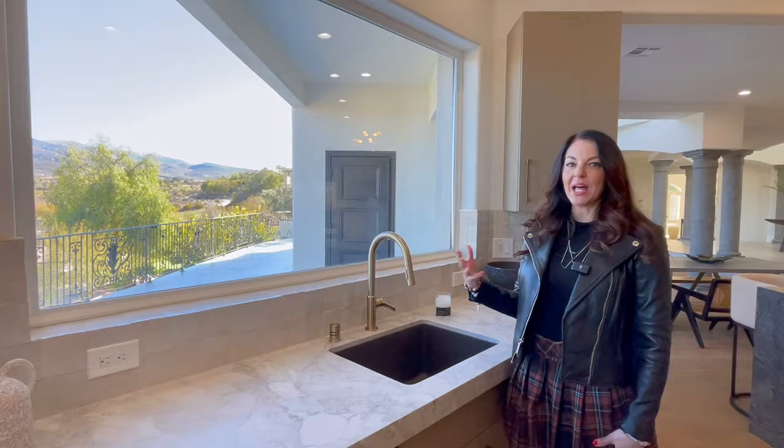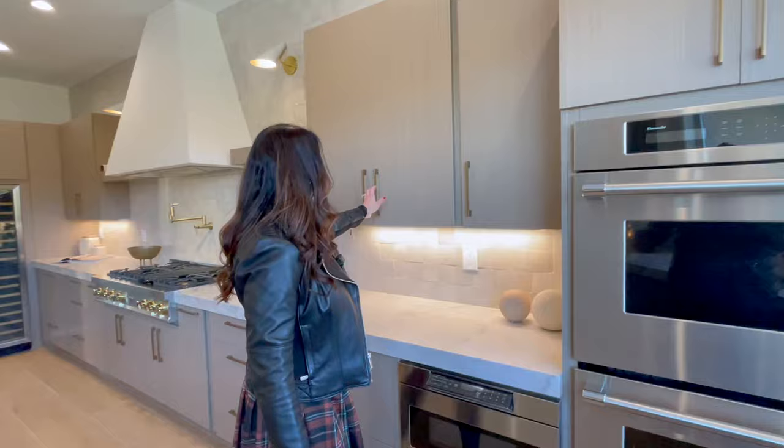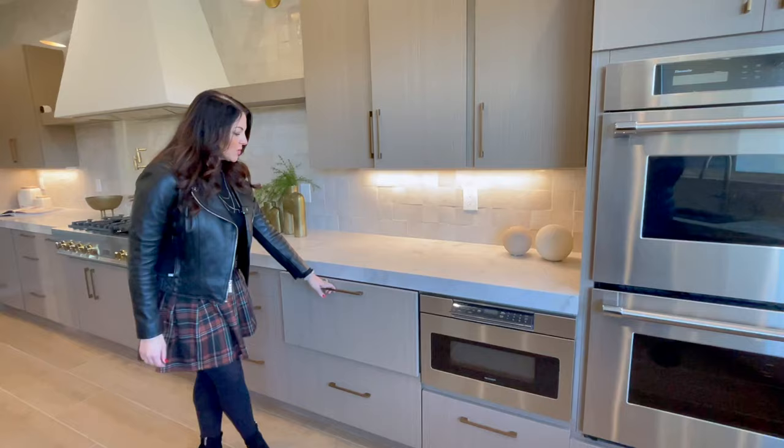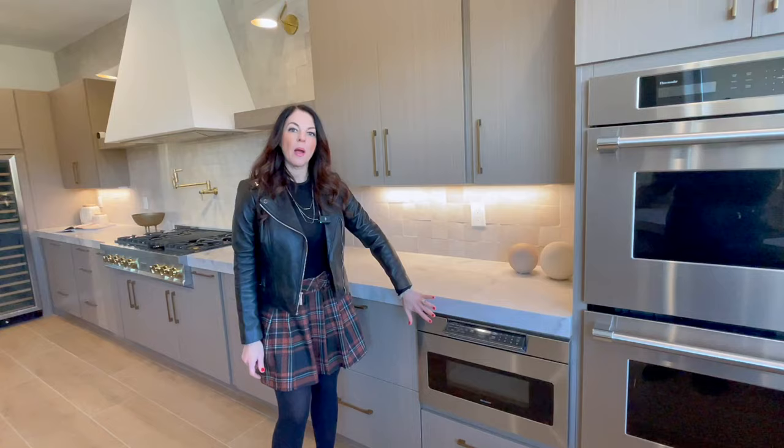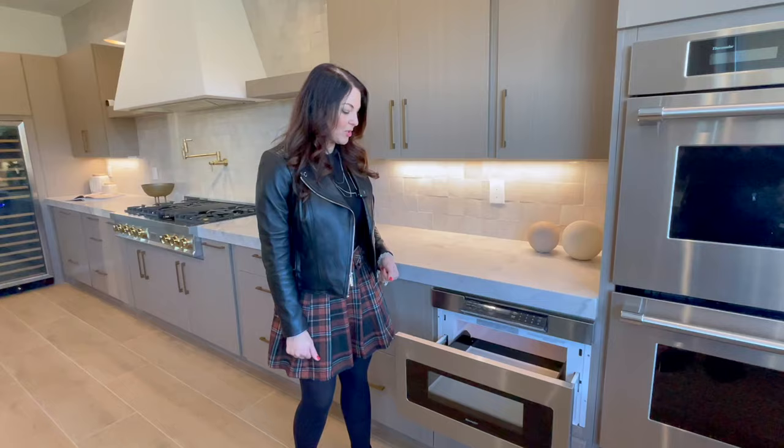And you have these gorgeous cabinets, all soft close. This has been completely remodeled. And all the finish choices in this house are beautiful. You have your double Thermador ovens, your microwave in the island, which I really, really love having. It's a great location for it. So that's a nice feature as well.